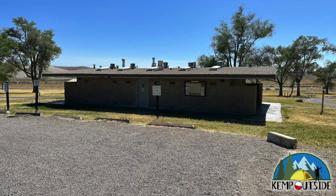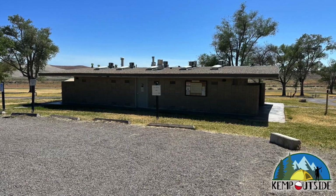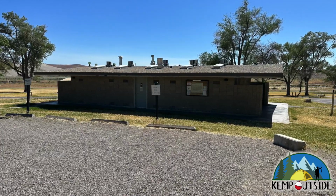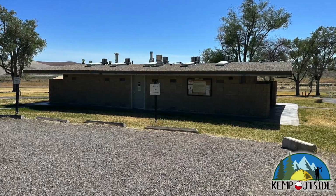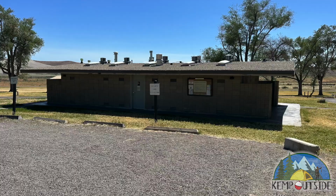Let's take a look at the restroom facility. So here's a look at the restroom in the Broken Wheel Campground. I didn't film the one in Eagle Cove. I meant to, and I ran out of time. But I think you can get an idea of what the restrooms are like by this one.